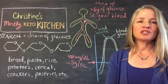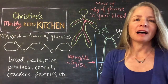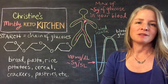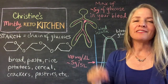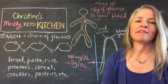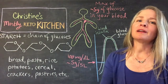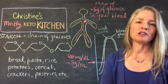So what I want to start with here is this little body that I've got behind me. What I've written up at the top there says that the maximum amount of glucose that's in our blood is about 5 grams. And 5 grams is really a pretty small amount. Maybe think of it as about the amount that's in a teaspoon. So in our whole body, which is about 5 liters of blood, we've got about a teaspoon worth of glucose at any given time. And that's actually even a little bit on the high side. Most of us, if we're healthy, tend to run maybe a little bit lower than that even.